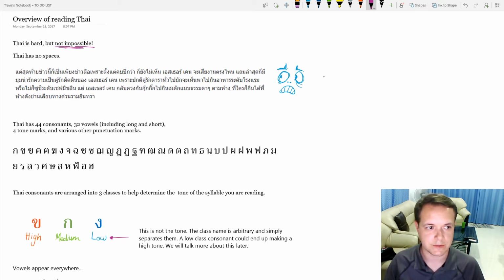So one of the first things you'll probably notice or have noticed about the Thai language is that it has no spaces, which, as you can see by my little drawing here, is utter insanity in my personal opinion. It's tough. I don't know if they're trading efficiency for reason or what exactly, but there are some spaces.